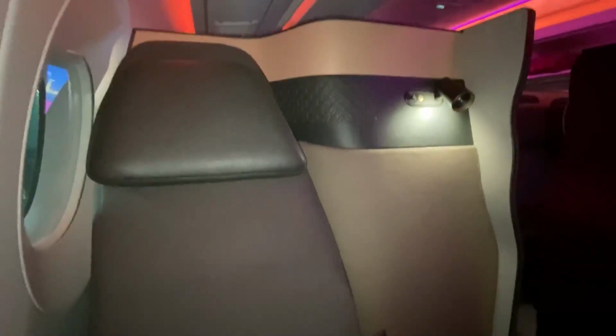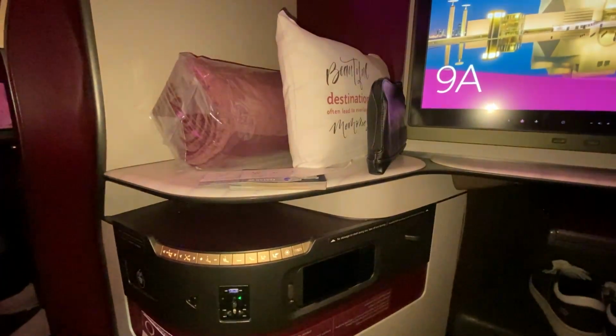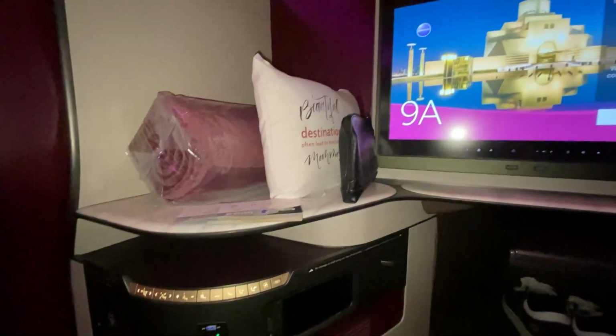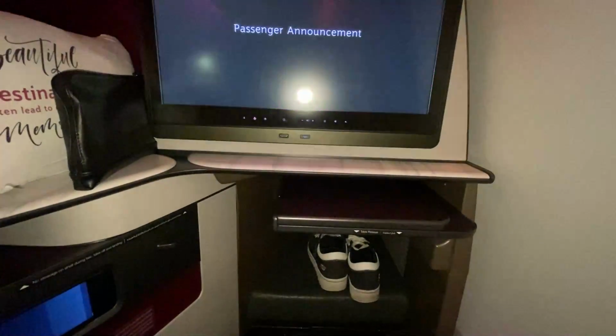Here are the doors which after takeoff can close to keep the area private. The pod and seat control panels were a lot to take in at first, but there was an instructional video to show how to use them and what each did. Leg space here again was great, though a little narrow cubby hole for the feet.